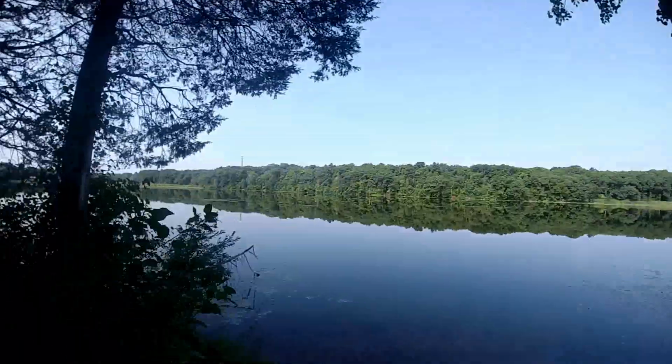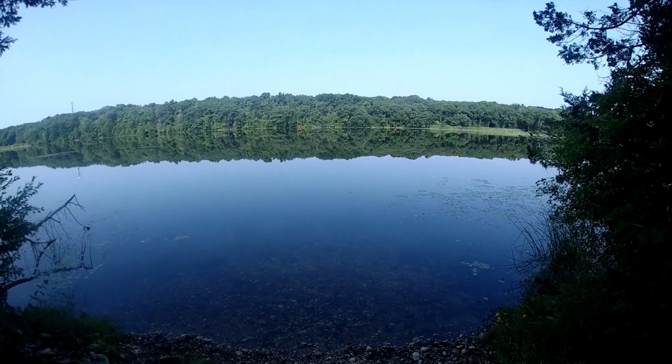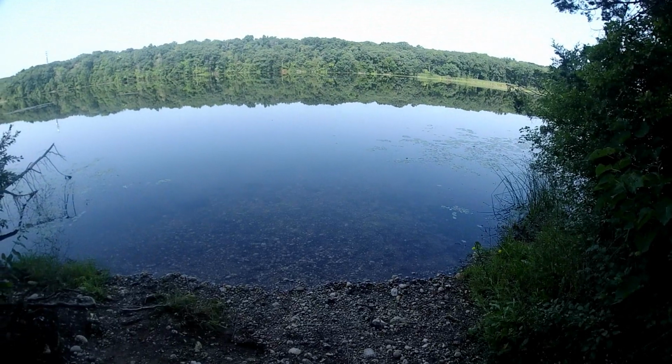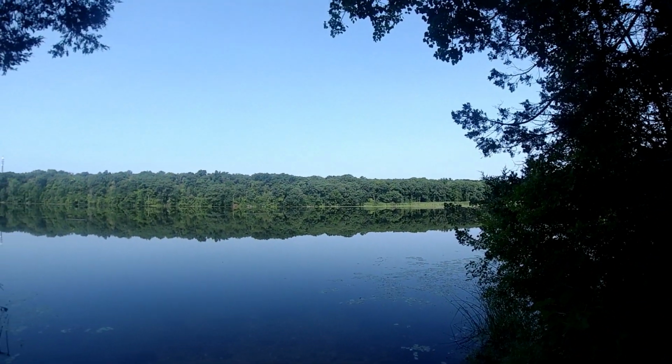area is. Look at that. Look how awesome that is. Look how clear. I don't know if you guys can see how clear it is, but it is just crystal clear. Look how beautiful it is out here.